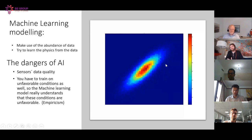I wanted to show this here on the two-dimensional histogram, where the higher frequency is the red, and many times we would need to operate in the blue area. So it's an empirical model and it needs to learn from what it has been trained on. It's like doing a full-scale experiment, which can be very costly in fuel and pollution.